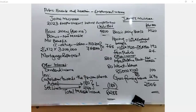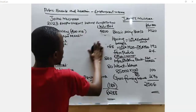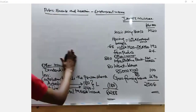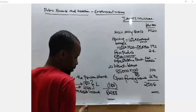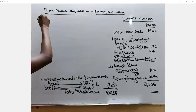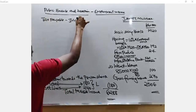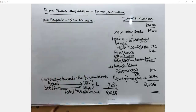Now, let us look at determining the tax payable, if any, on the income computed in C1 above, right? So let us look for that. Tax payable. When you look at these tax payables, we normally use the graduated scale rates. They are very simple. I will show you how you should be cramming these things. Now, the tax payable for John Musyoka, we are going to take the graduated scale rates.